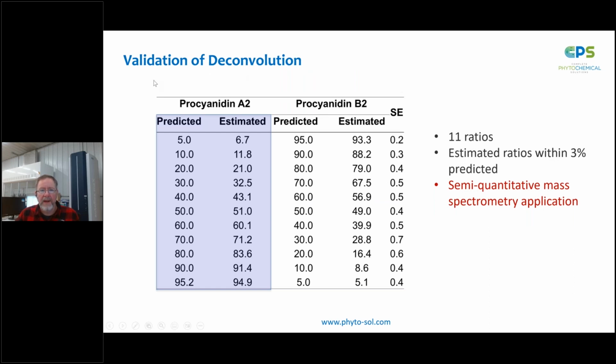So what we did next is we validated this deconvolution, and we said, well, let's look not only at a 50-50 ratio, but let's make 11 different ratios, going all the way from 5% A and 95% B to the opposite, 5% B and 95% A. This is incorrect. This should be a 0 here. And we found out that our estimated values after deconvolution are within 3% of our predicted values.